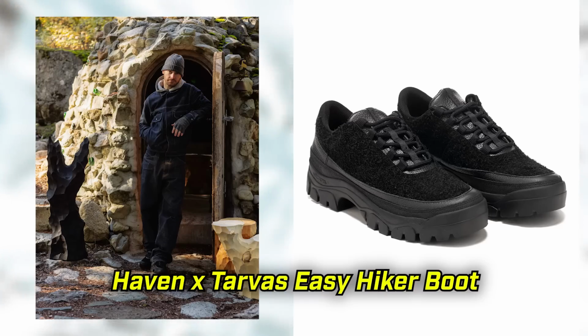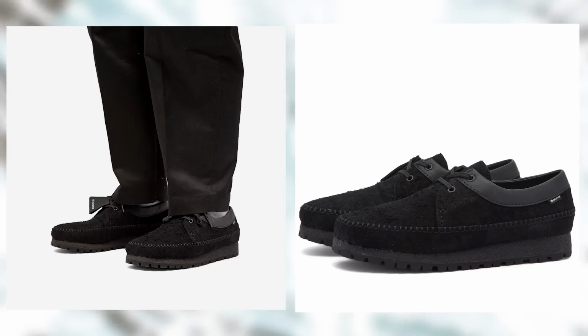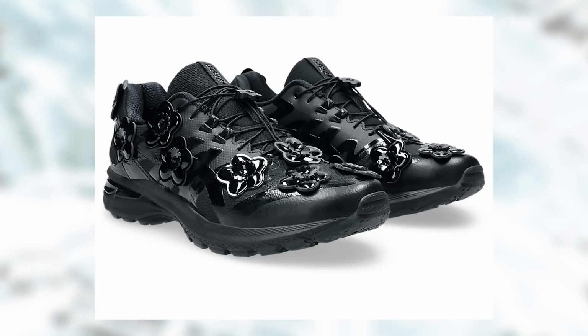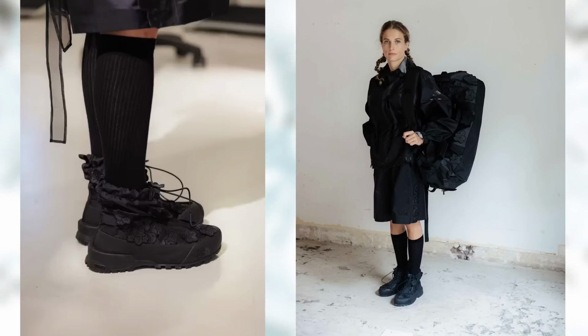Haven's new Tarvus collab uses a great hairy suede upper, and they did something similar with their Gore-Tex infused Clarks Weaver, which stands out versus a typical Gore-Tex shoe look. I also love the Asics and Cecilie Bahnsen Gel Terrain, where that signature flower motif uses a patent finish to further accentuate the adornments. Super looking forward to their collab with The North Face next year, where they'll be applying this not just to their sneakers, but clothing and accessories as well.